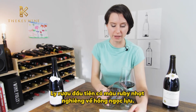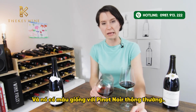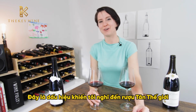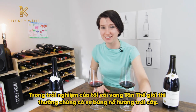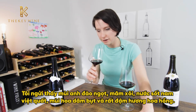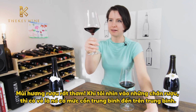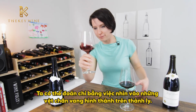First wine to me is a pale ruby to garnet color, maybe more on the garnet side. And it looks to me a lot like the way Pinot Noir is supposed to look. On the nose, wow, so much fruit. This is the first indication where I think this might be a New World wine. In my experience with New World wines, they tend to have bombastic fruit flavors. I smell sweet cherries, raspberries, cranberry sauce, hibiscus, and sort of high-toned aromas of roses. Very pretty smelling wine. When I look at the legs, it looks like it has medium to maybe medium plus alcohol level, just looking at the little tears forming on the side of the glass.